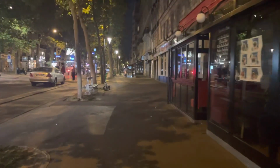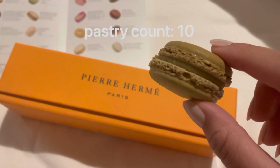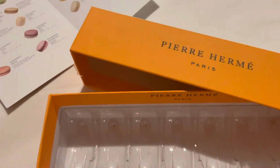After dinner we took a little walk outside, and then it was time to eat my other two macarons. This one was rose, lychee, and raspberry, and my other one was pistachio. And now that the macaron box is empty, it is time for bed.